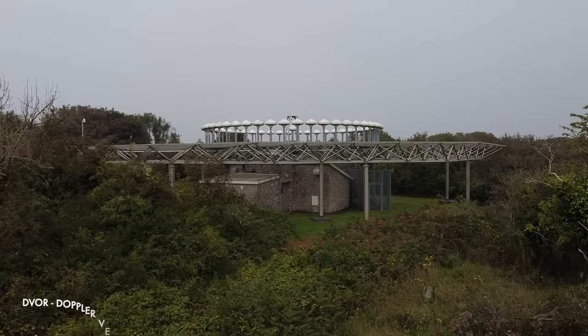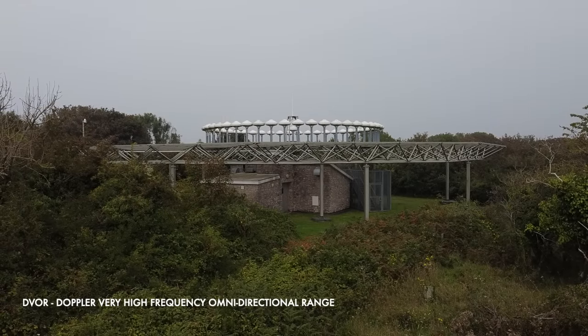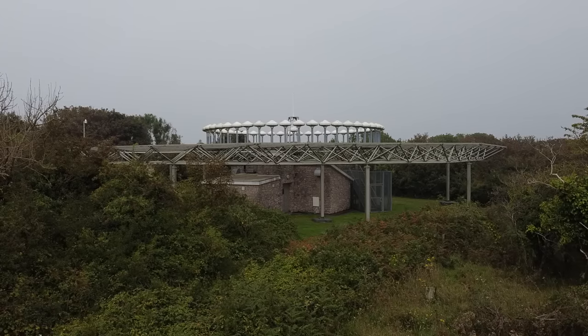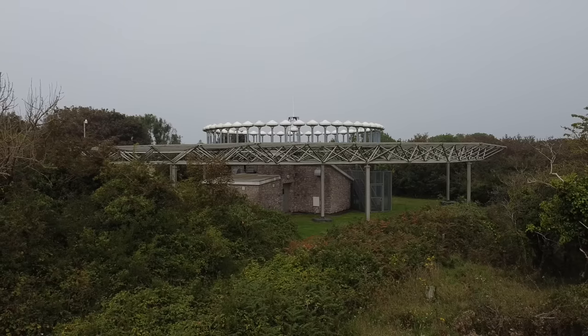A DVOR, or Doppler Very High Frequency Omnidirectional Range, is a navigational aid used in aviation to provide pilots with accurate and reliable information about their aircraft's position and heading.